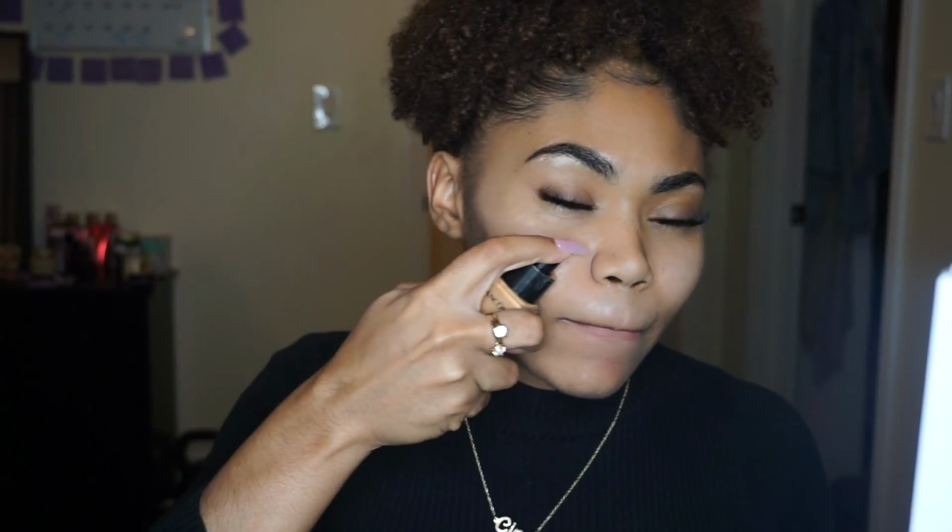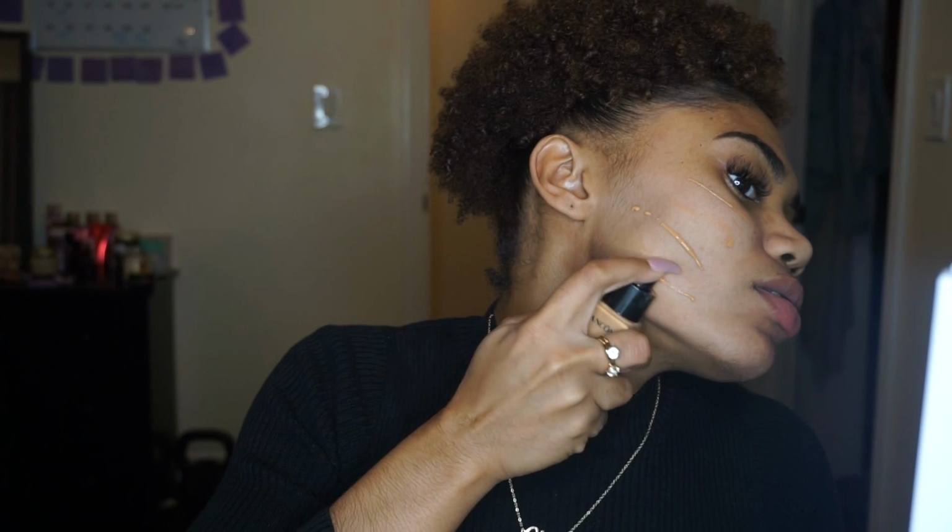Now I'm taking my Lancome Tint Idol 24 Hour Matte Foundation in the shade 35 Warm. I love this foundation. It's like perfect, the perfect coverage. Sometimes it has really peachy undertones that give me a nice blushy look on my cheeks, and I love that. I've tried so many foundations, and this is my favorite of all time.